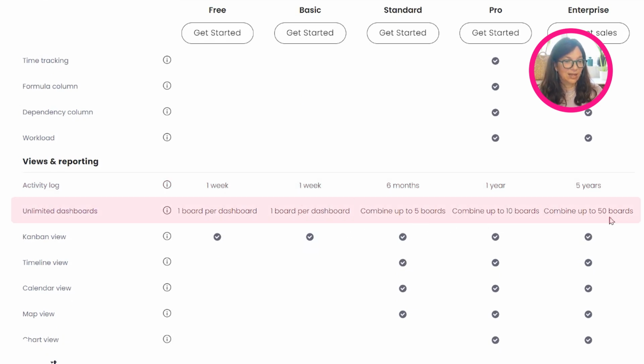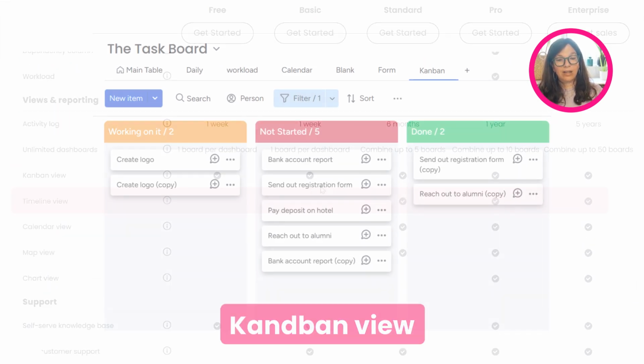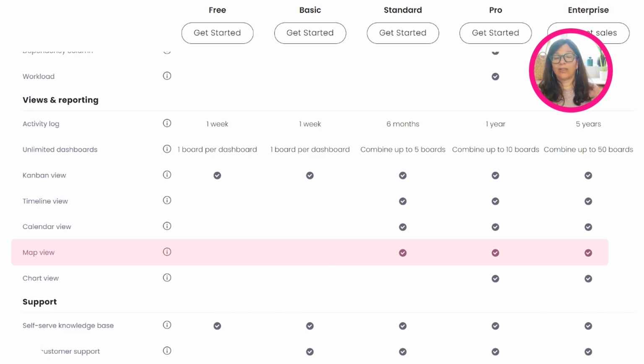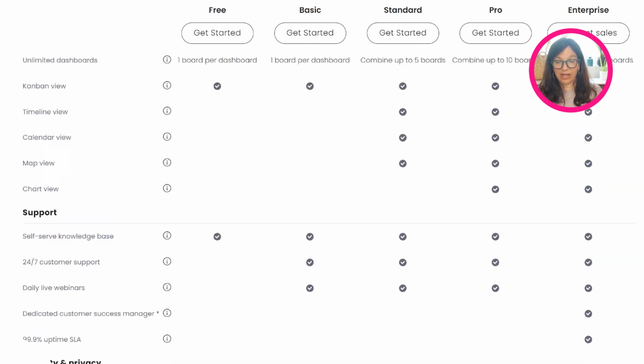Now we spoke about this activity log, the dashboards. Here we said 10 and here's up to 50. Again, I think it may be 60. You do have a Kanban view for all of them, but starting with Standard and up, you do have a timeline view, a calendar view, and a map view. Map view is great if you need to like chart locations, like how far things are, or let's say like how many states all of your clients are in, or things like that. And the chart view, which is a really important view, you only have on Pro and Enterprise.